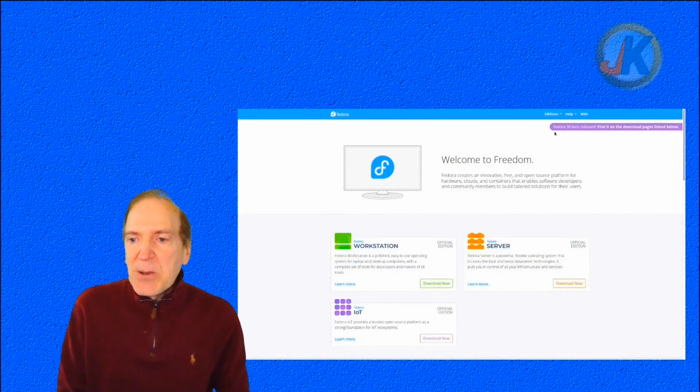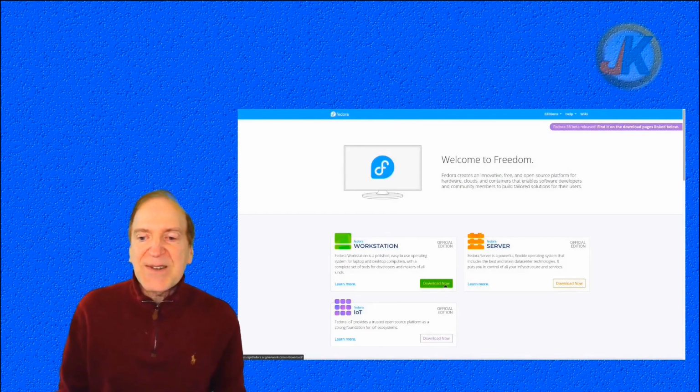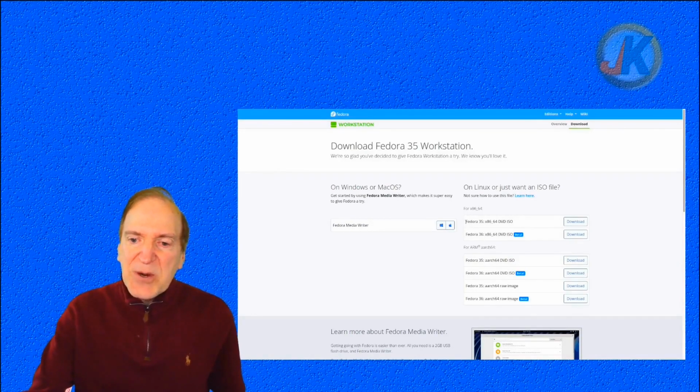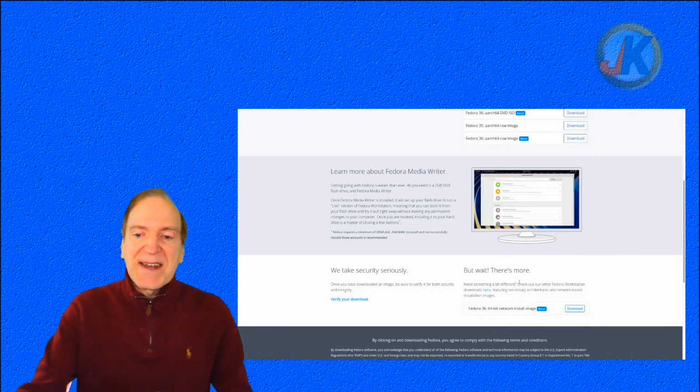And of course, we want to look at the workstation, but up here you can see that we got our beta link here for the preview of 36, and so that's kind of where we want to go. But we actually just click the button here on the workstation, and then here we have our choices. So we have our 35, and then here we also can download a Fedora media writer if you're a Windows or Mac OS user, so you can easily burn this onto a USB stick. Otherwise, you can just take the ISO file and load it into a VirtualBox if you know how to do that. Either way, they make it really easy to test this out.